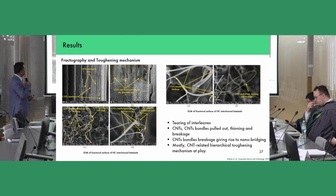So how I define hierarchical toughening is usually when you have toughening effects at multiple scales. For example, in my case, I see toughening mechanisms at nanometer scale, like CNT pullout, CNT thinning, and breakage, and also toughening mechanisms at micrometer scale, for example, tearing of CNT interleave. This consumes energy and improves fracture toughness at micro scale. And then we see toughening mechanisms at nano scale. So we see toughening mechanisms at multiple scales, and such toughening is called hierarchical toughening.